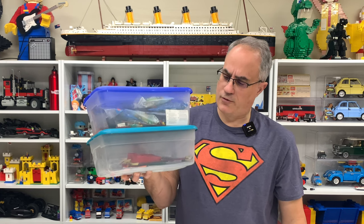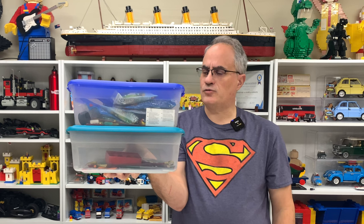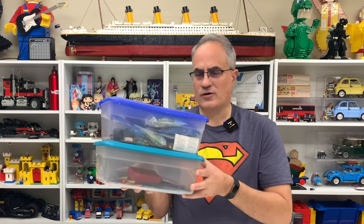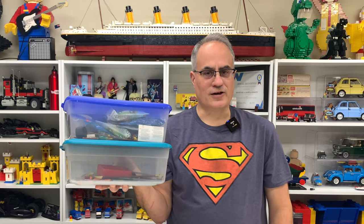So I'm going to be going through a couple of random, these are the, what do they call these? The shoebox size containers that were randomly purchased at different places like Target and Walmart whenever they were less than a dollar. I got all kinds with different lids. Sometimes they're seasonal. You can get them at a discount. But one thing they end up being is a catch-all.